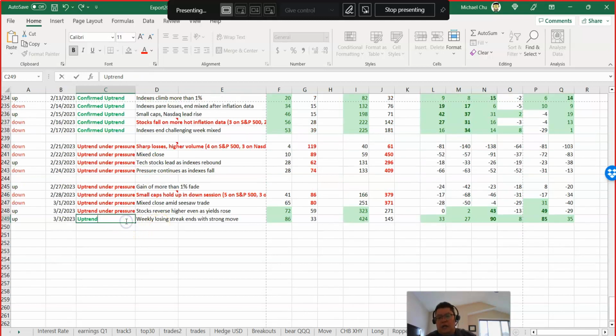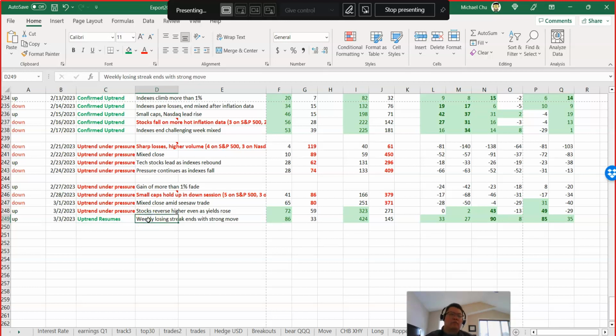I don't know what the real reason is why they changed the outlook, but they did make the change. I think it was because, again, they saw many stocks holding up and showing strength. So that's the reason. Now I'm not 100% convinced yet, but I do feel like I see the same thing that they see, right?